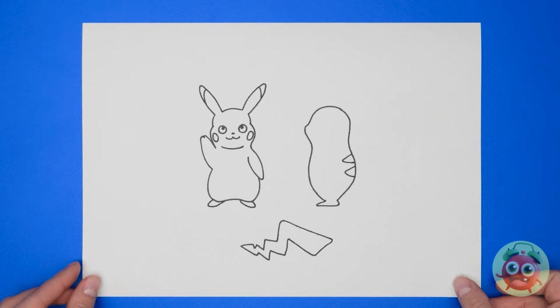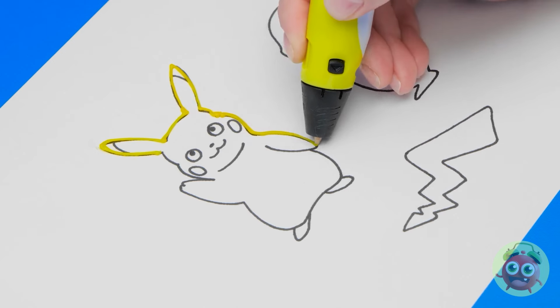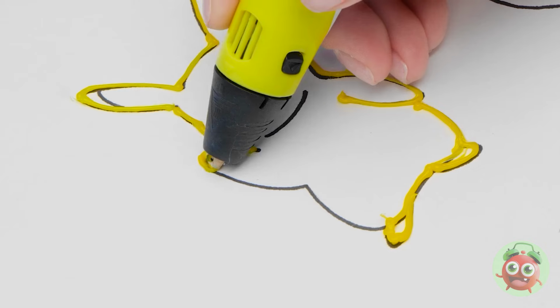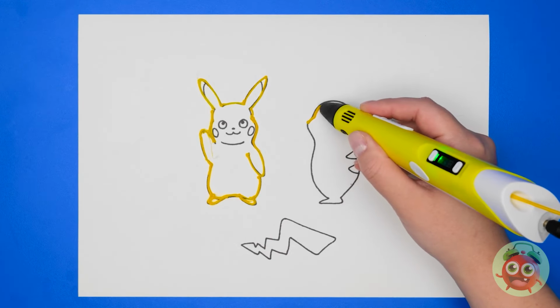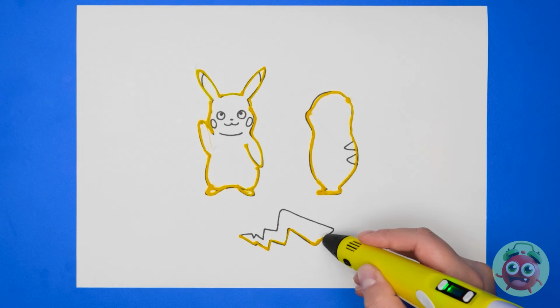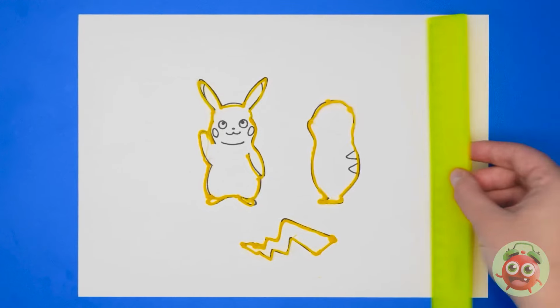I'll fix everything. I've drawn different versions of this character on this paper. I'll take a 3D pen and fill it in. I'll follow the outline. This is much easier. It's a fun way to draw. Okay, that's the first one done. Next, I'll draw the side view. Again, I'll go around the outline. Now I go on to the next stage.